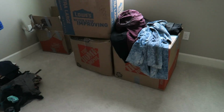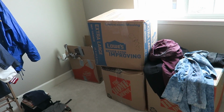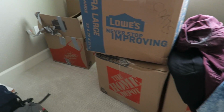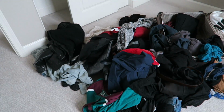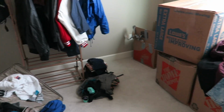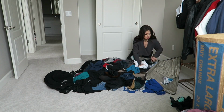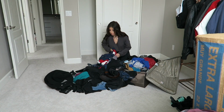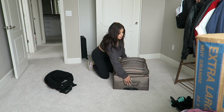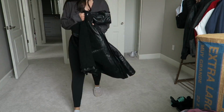Then there's just a bunch of boxes over here that need to be unboxed. I got coats in there. I don't even know what these ones are. I'm assuming they're more clothes. So just a lot of stuff to clean up. I'm going to clean this all up to get a clean slate, and then we'll get to everything else. Okay, much better.